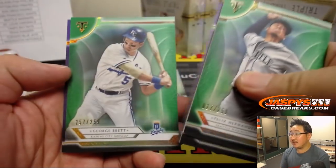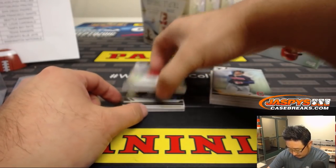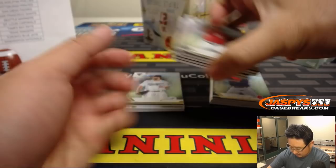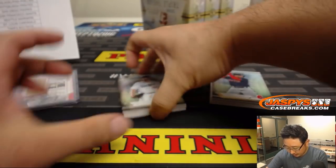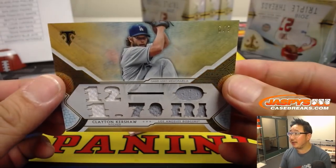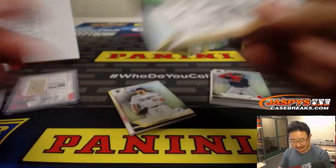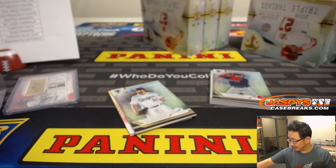Felix Hernandez, Javier Baez, George Brett, Roberto Clemente. And behind Kirsch is Clayton Kershaw, 6 out of 9, 69. Nice. Dodger Joe Mojo for Preston.